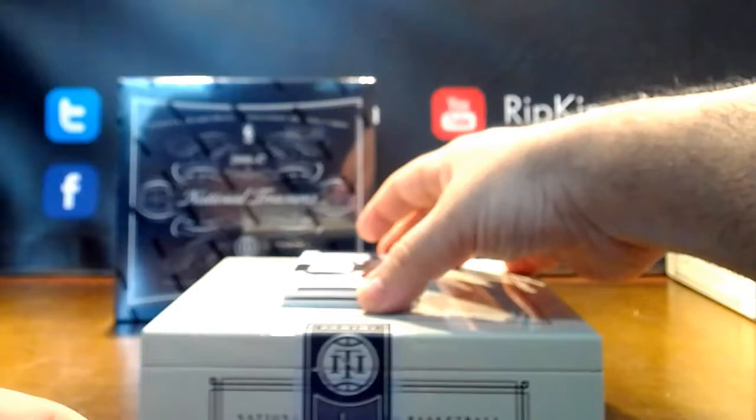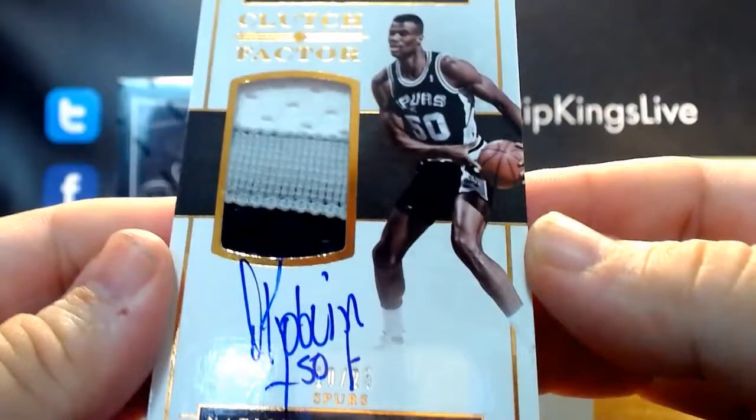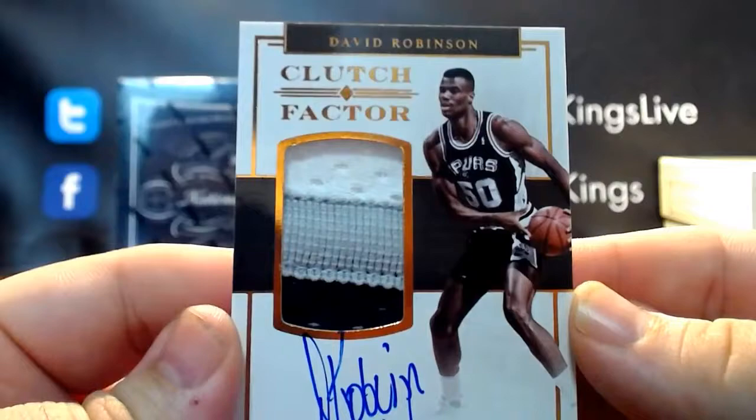Nice one here, Clutch Factor, three-color materials out of 25, David Robinson. Clutch Factor David Robinson to 25 for the Spurs.